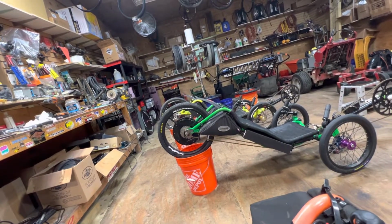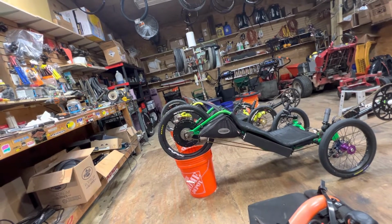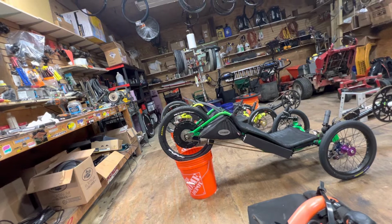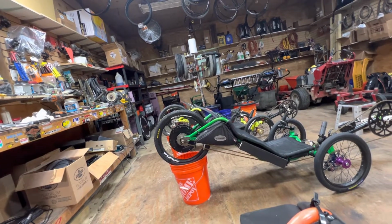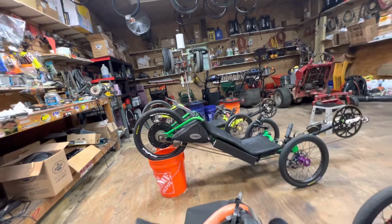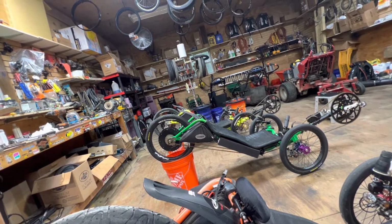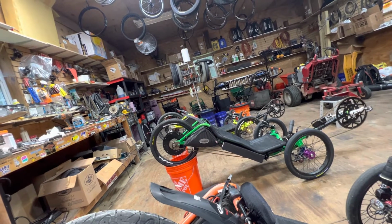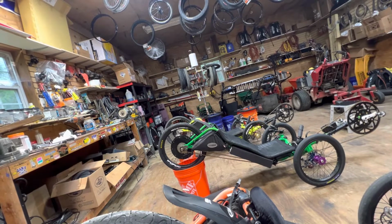So the 21,700 cells have more storage capacity and power, and then the 72 volts. So between them 2 things, with identical amp hour batteries, I've increased my miles by 50 to 100, depending on how hard you ride the machine.